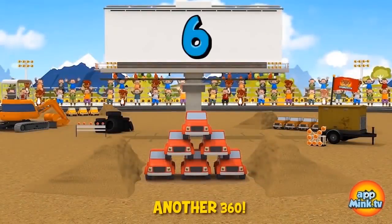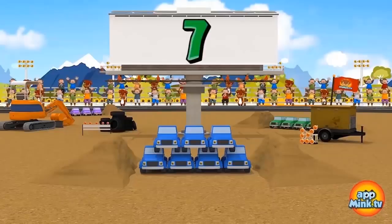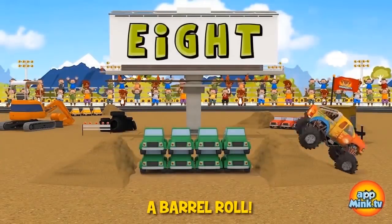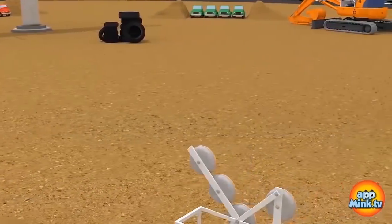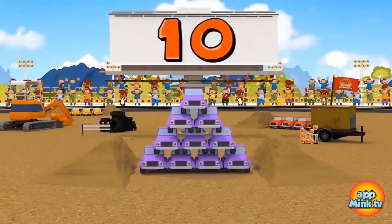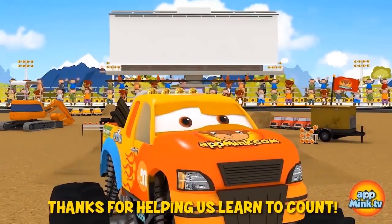Six. Another 360. More cars. 7. Another reverse into 180. 8. Whoa, a barrel roll. Okay, here we go. 9. Another backflip. 10. Last jump. He made it! Great work, Mr. Monster Truck. Thanks for helping us learn to count.